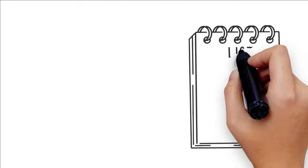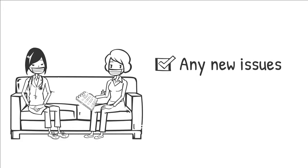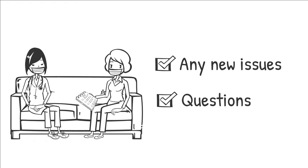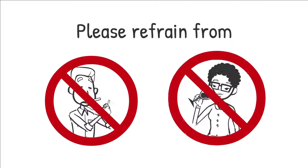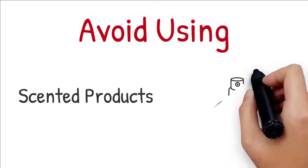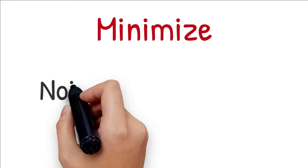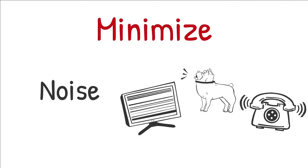It's helpful to have a list of all the things you want to talk about, such as any new issues you may be having or questions you need answered. Please refrain from smoking or drinking alcohol. Avoid using scented products such as perfume or cologne, and please don't burn scented candles or incense. And finally, minimize noise and distractions.